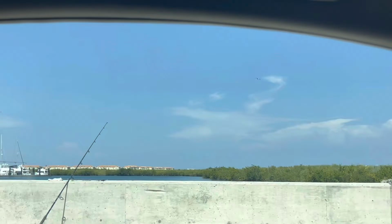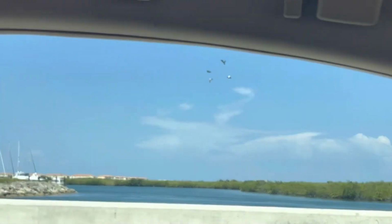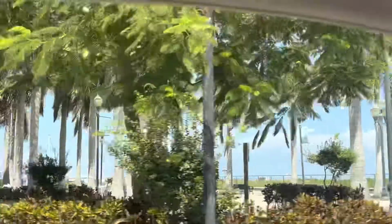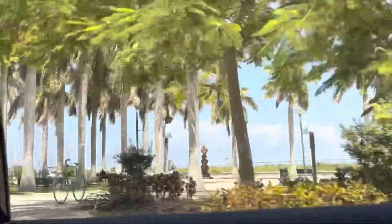So once we left, we hopped back in the car and just drove around to find one of the hidden, local beaches here in Fort Pierce, Florida. It's a private beach that not a lot of people talk about. However, my mom just so happened to hear about it and she wanted to go explore it and check it out. So this is us just driving around, trying to find out where it is.